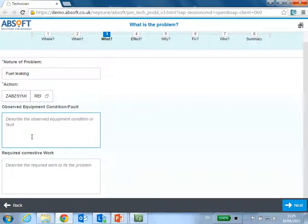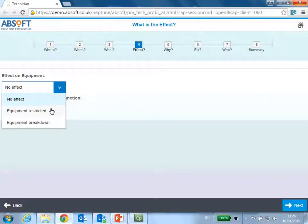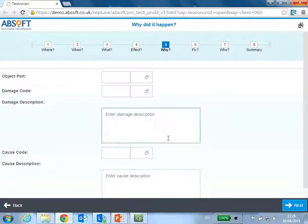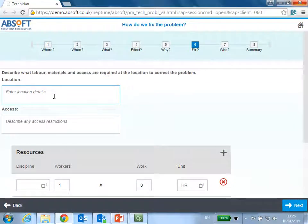So I see some fuel leaking, and what I want to do is I want someone to replace a seal which I've seen which perished on that equipment. So I try to give the planner as much valuable information as I can. I describe the effect. Is the equipment restricted or broken down? What effect does it have on my system? Why did the problem occur? I might not know that information at this moment, so this is typically mandatory at the closeout of the work, but if I have the information, I would record it.